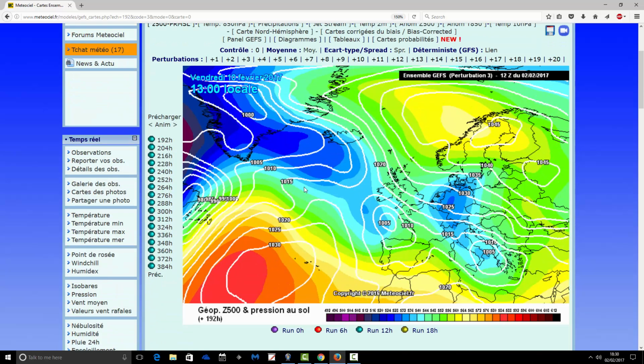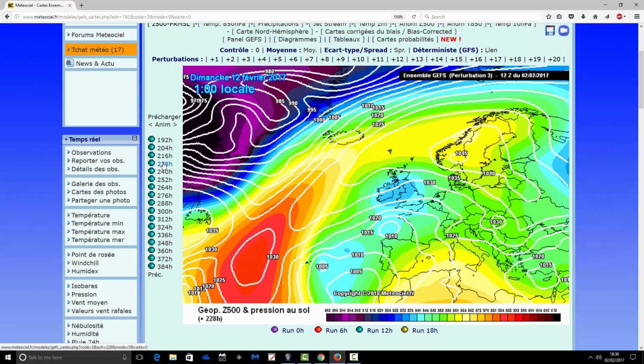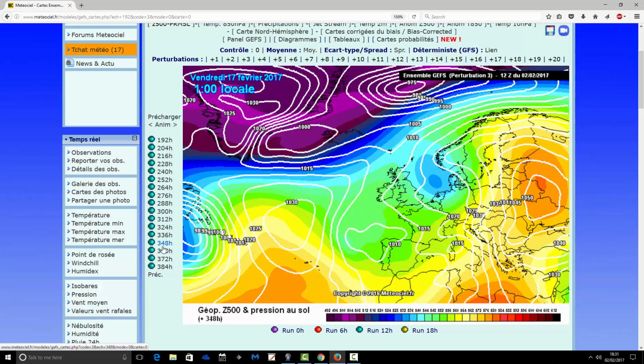Ensemble member number 3, bitterly cold easterly winds coming in across the country on the 3rd of February, and that's probably bringing in snow there as we go through to the 12th. We would be bringing snow showers, maybe even longer spells of snow in across southern and southeastern parts of the country. Up to Valentine's Day, it looks cold and mostly dry.